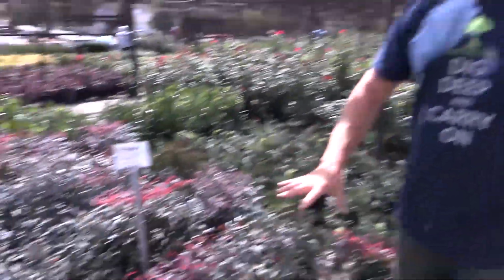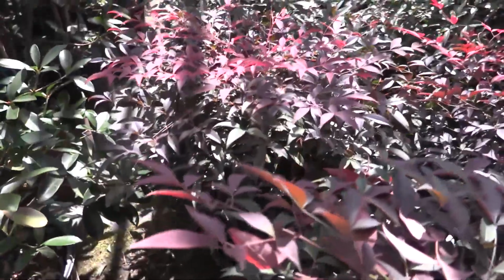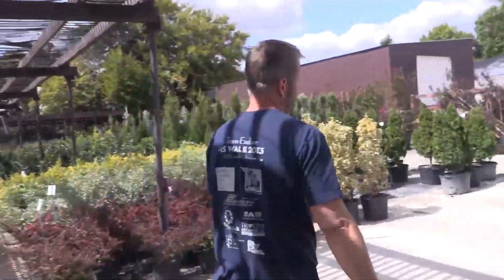This is a cool one, Blake. So this is Flirtin' Andina. We use this one more often because of that plum and burgundy top it grows. Super cool foliage. Let's go look at this juniper over here.